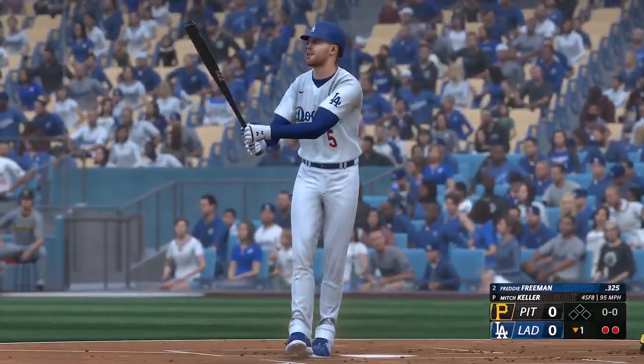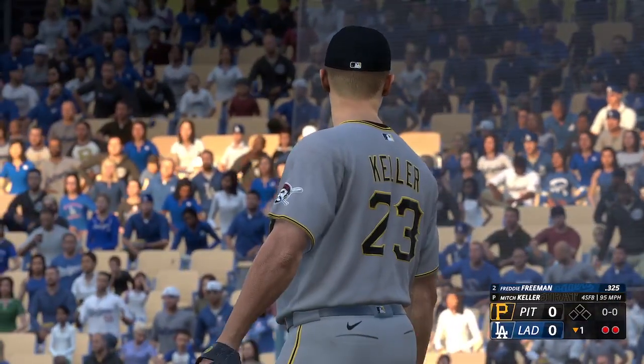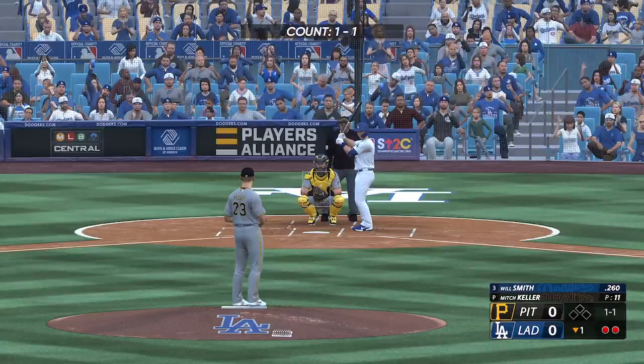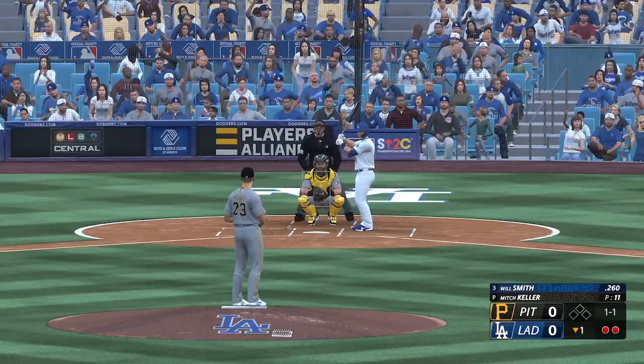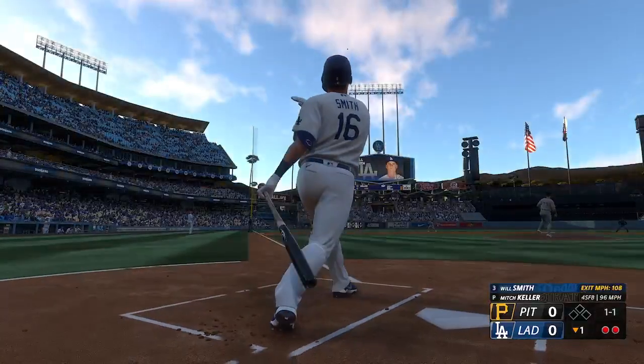Swing and a miss. Couldn't catch up to the heater. Well, anytime you can punch out the top two guys in a lineup to start an inning, got to be feeling pretty good out there on the mound, because when you think of just having a distraction, table setters on the base paths, and all of a sudden you're dealing with the number three.